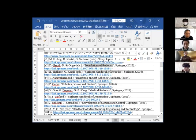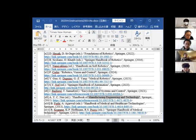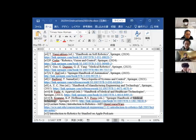This is a textbook. Springer is a main publisher in the world in scientific and engineering fields, and they publish handbooks in many fields. One of them is the robotics handbook. Others are, for example, the automation handbook, the manufacturing engineering and technology handbook, and handbooks on medical or healthcare technologies. These handbooks will be very useful.